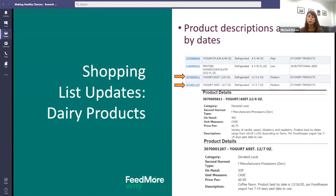And so now all of our yogurts will include those dates just to help you understand what you may want to prioritize ordering, or if there's assorted flavors that you're looking for, you'll also find that in the descriptions. You'll see that the first yogurt listed here on the screenshot was listed yogurt plain, so you know exactly what you're getting. But the bottom two are both listed as yogurt assorted.